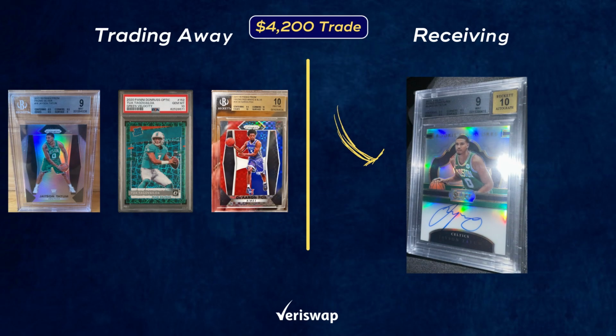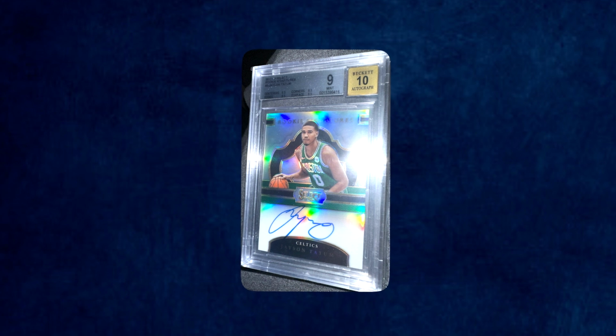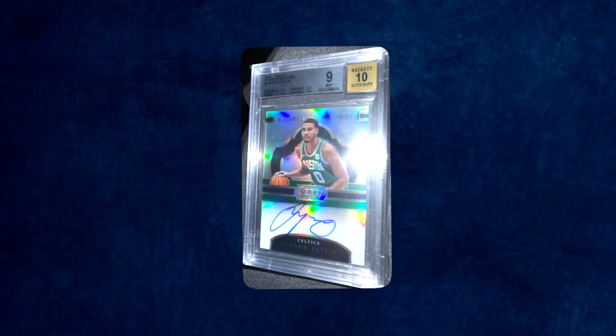Cool. Let's talk about the second trade. You showed me this earlier, a 2017 Tatum Select Auto in a BGS 9. Can we show everyone on the camera this card? Beautiful card. It is numbered out of 199. On-card auto. I like this one because the auto is really big, right? Sometimes if it's on a sticker, you can't really see the auto. It's on card, so it's a lot bigger.